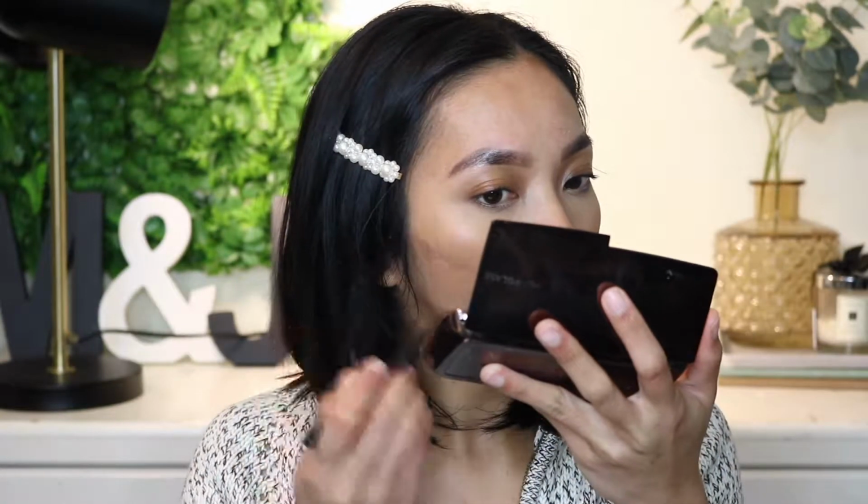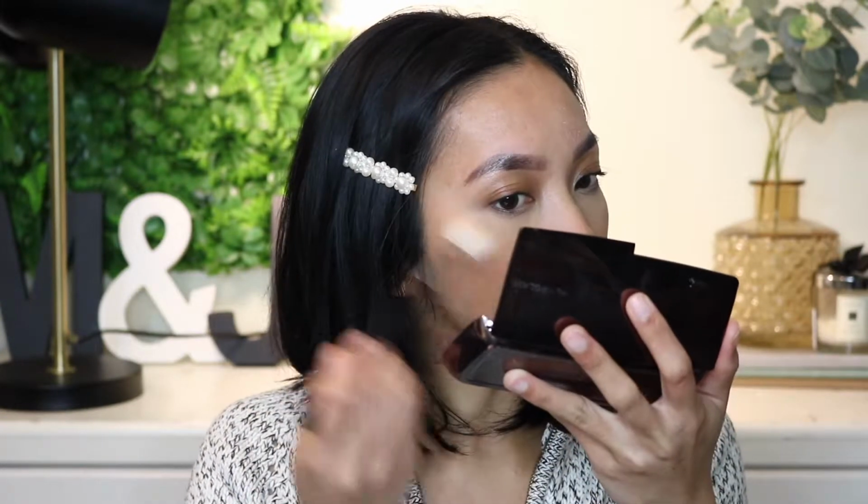For highlighter today, I am going to use the Hourglass Ambient Lighting Palette, and I am going to mix these. Actually, I'm going to mix all 3 shades because why not? And this will give me a really nice natural glow from within, and it's great for my nose highlight. I am going to spritz my face a little bit with the Revolution Fixing Spray because I'm seeing a little bit of foundation clinging on the dry patches of my face.